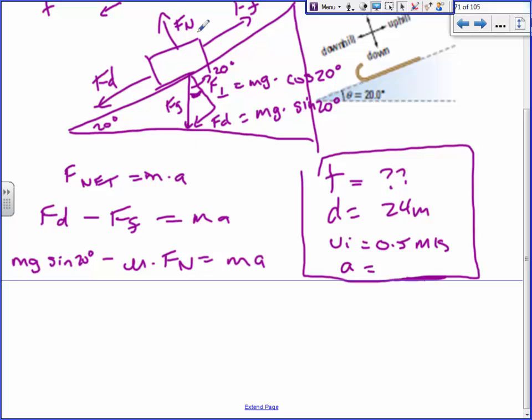Right? Because the normal force this time will be equivalent to that perpendicular force, which we've never used before, we've never had to, but now we did. So to finally make this formula work, it'll look like this. Mass times gravity times sine of 20 minus the coefficient times another mass times gravity times cosine of 20 equals mass times acceleration.